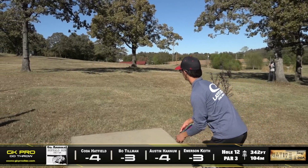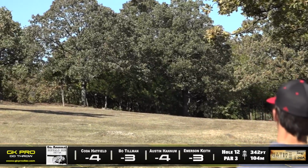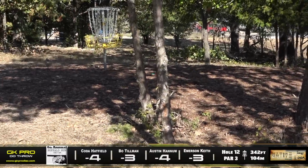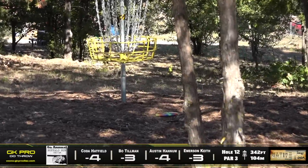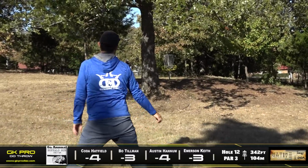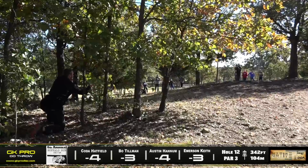And Coda had a good drive. He might have a little bit of obstruction there from where he's at. Yeah, let's see. No, that's definitely getting down a lot faster. That's absolutely perfect. There you go. Yeah, some guys play a little bit more hyzer and just kind of skip up the hill to leave themselves with a circle's edge putt. I've seen that before.